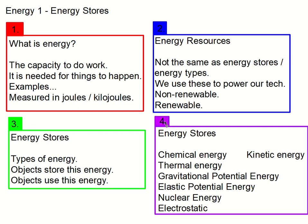Gravitational potential energy is energy stored when you lift objects up. Please be careful not to use the word gravity for that. Gravity is a force, gravitational potential energy is energy. If an exam question asks you for the energy and you say gravity, you will get it wrong.